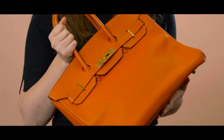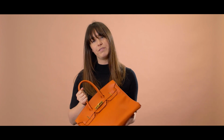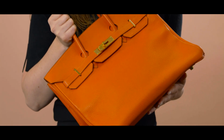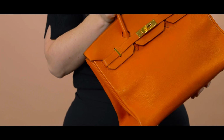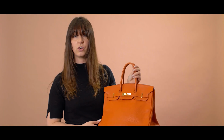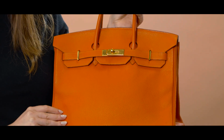It's no surprise that in recent years, the secondary market for Birkins has really taken off. They tend to hold their value incredibly well as investment pieces. In 2017, Christie's Hong Kong saw sales of 630,000 Australian dollars for one bag. This particular example is iconic, a 35cm style in orange leather with gold-plated hardware.